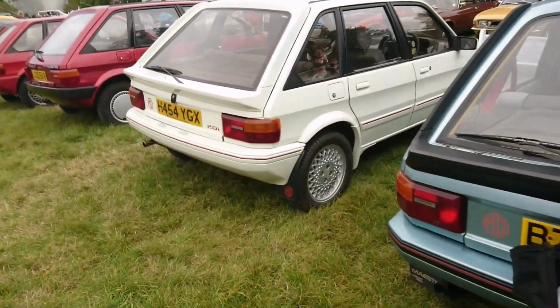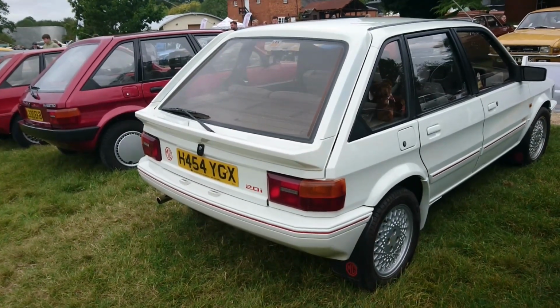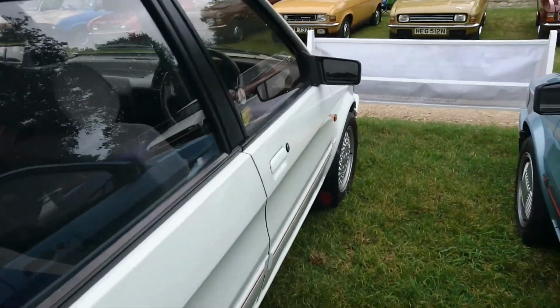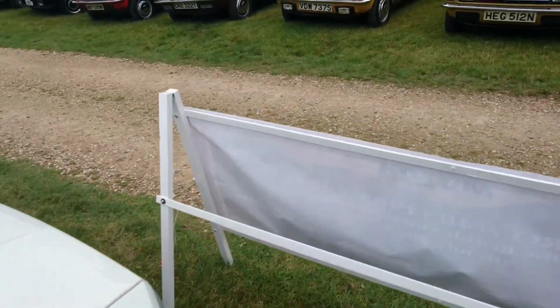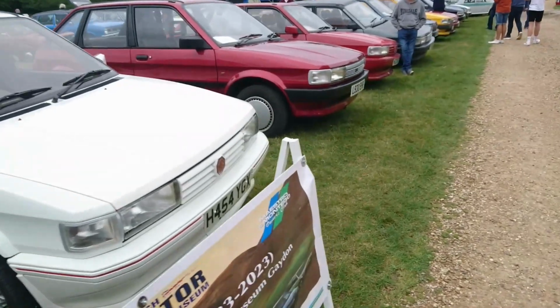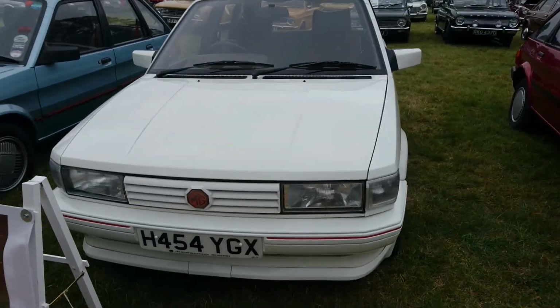By contrast, 1990 to 1991 MG Maestro 2 litre, I rather than EFI. The very late ones like this weren't badged EFI. I actually drove one of these, a red one, at Great British Car Journey earlier this year, and it was absolutely fantastic. These are brilliant cars. Very, very, very agreeable indeed.